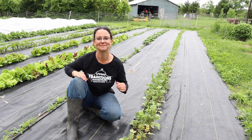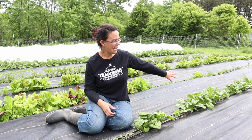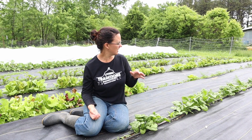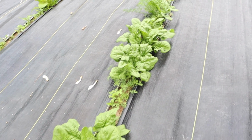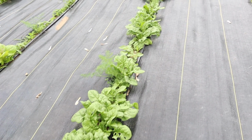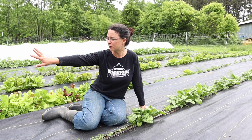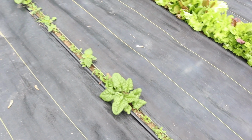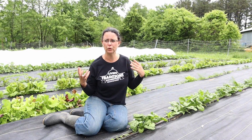Let's move on. Next up is the spinach. And we had something kind of weird happen with the germination of the spinach. This half of the row did really well, and it looks like maybe 80% or 90% germination. But on this half of the row, I don't even think 50% of the seed germinated. It's really kind of weird. But those that did germinate are doing really well.